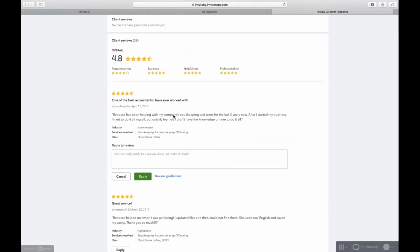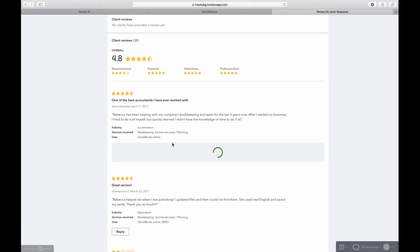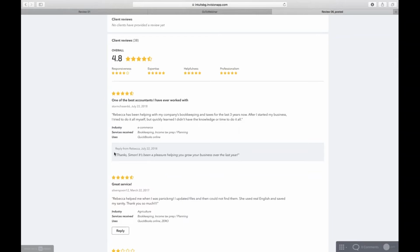Now we see that this is a very positive review. We want to leave this user a thank you note. So we type it out real quick and hit reply. We have to wait a little bit because this reply will go through our usual process of verification for content. But once it's all done, you will immediately see the response there, saying thank you, it's a pleasure working with you and helping you grow your business.